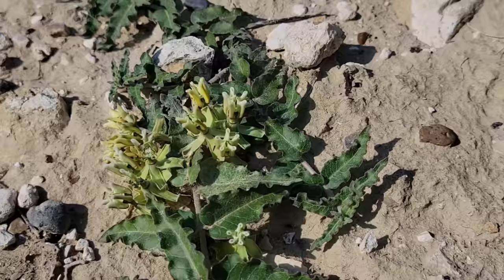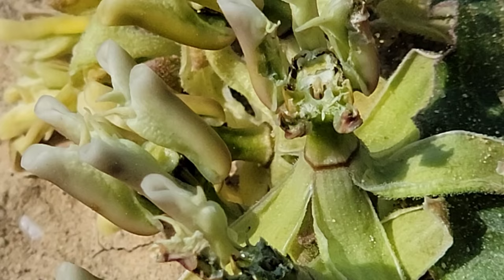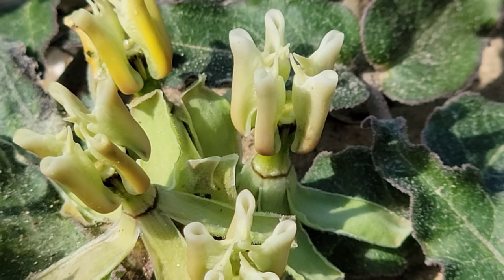Oh, yeah. They smell pretty nice, too. Milkweed flowers are like a nectar buffet. Look at that. Someone chewed on that one. Bet it was a rabbit. What is that guy doing? Smells so pleasant.